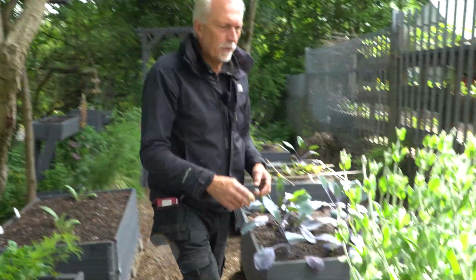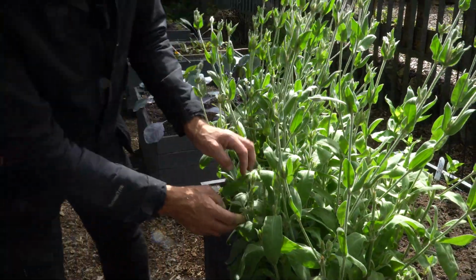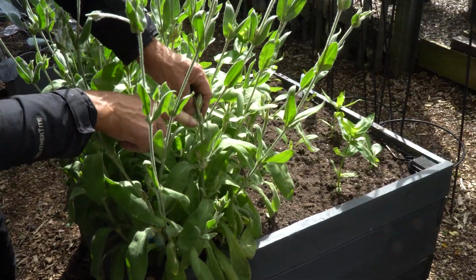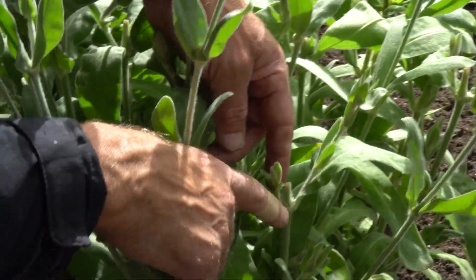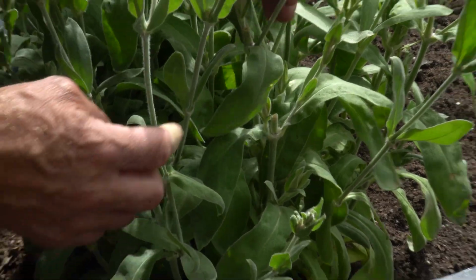These we did the Chelsea chop on. And as you can see, where we cut them back, let's have a look. It's really picking up now. Where we cut each of them back, look, these side shoots have all started to grow. So we're going to get more flowers, but just a bit later.